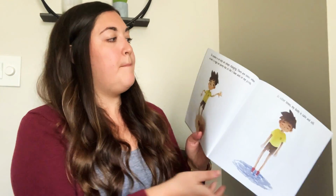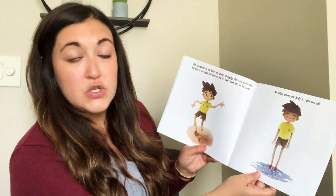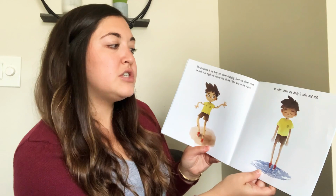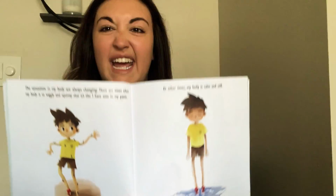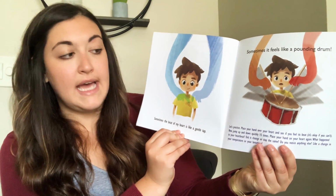The sensations in my body are always changing. There are times when my body is wiggly and squirmy, and it's like I have ants in my pants. At other times, my body is calm and still. I wonder if you guys can think about some times where you felt like you had ants in your pants, like you were super wiggly, or other times when you're calm and still. Sometimes the beat of my heart is like a gentle tap, and sometimes it feels like a pounding drum.